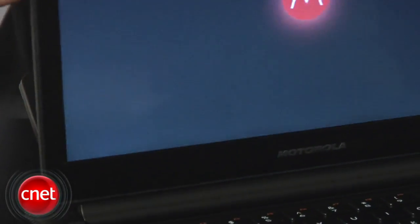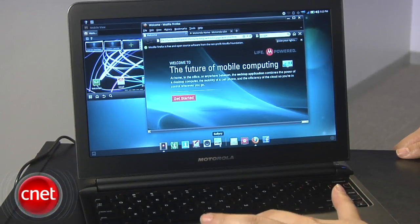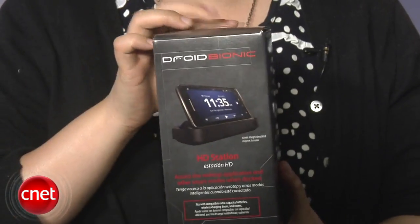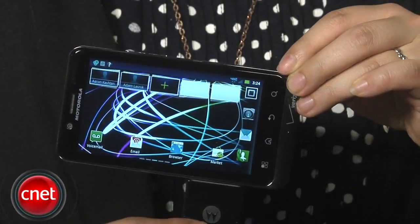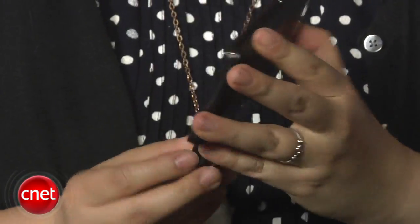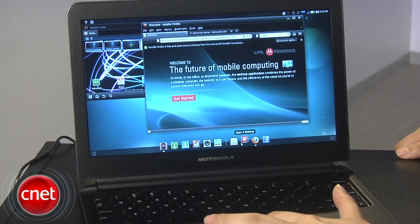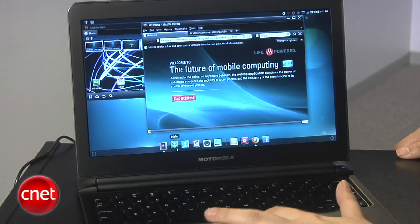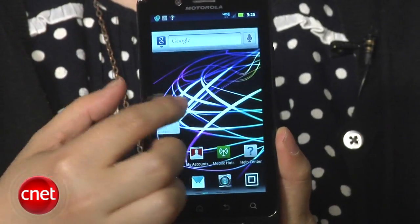Like with the Atrix, you can dock the Droid Bionic into this laptop dock accessory and use it as a portable PC. Other accessories include an HD station, which requires an external monitor. You can also plug it into a little tiny webtop adapter that you can attach to an external monitor as well. The webtop applications definitely extend the functionality of this phone. The webtop app allows you to access different apps like Firefox and Facebook, as well as a variety of office apps like Citrix GoToMeeting and Citrix Documents. And of course, the Droid Bionic has all of the usual Android features like Gmail, Google Talk, and more.